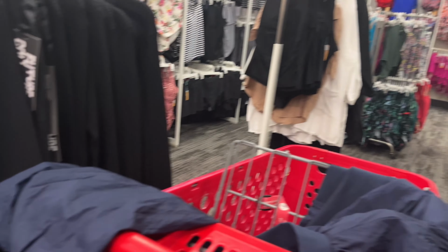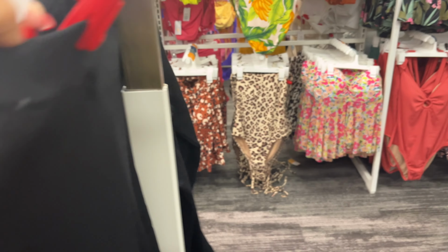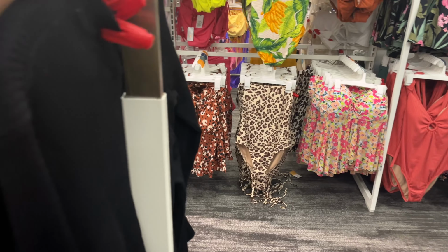Let's see if they have a Double X. I'll pull it down in a minute. Let's just go through everything that's kind of eye level. Let's see. Double XL pants to go with this. Let's pray that it all fits. Let's see. Oh, hold on. This is just a plain black sweater. Oh, they backed this up tight, honey.